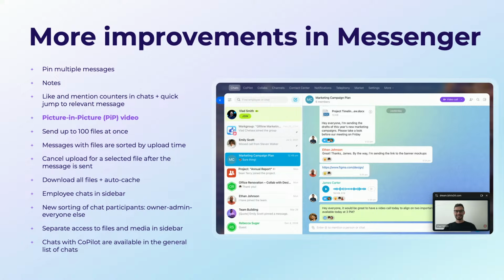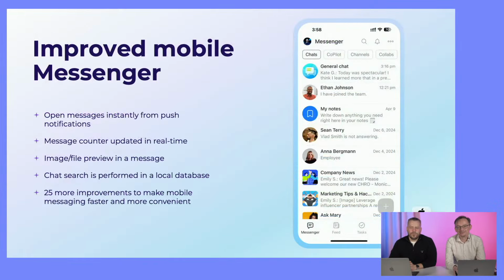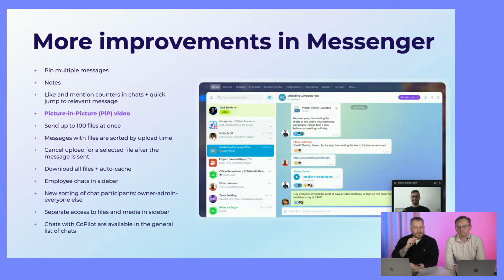And we had a lot of improvements in Messenger. We just have different, like 3 slides for new improvements. We need to highlight a couple of them. 3 more after 3. So we are now supporting new picture-in-picture calls. We have created, could you show the previous slide one more time? Because I want to highlight a feature that was massively asked about, pinning multiple messages. Right now you will be able to pin several messages in one chat and just go back to them quicker.